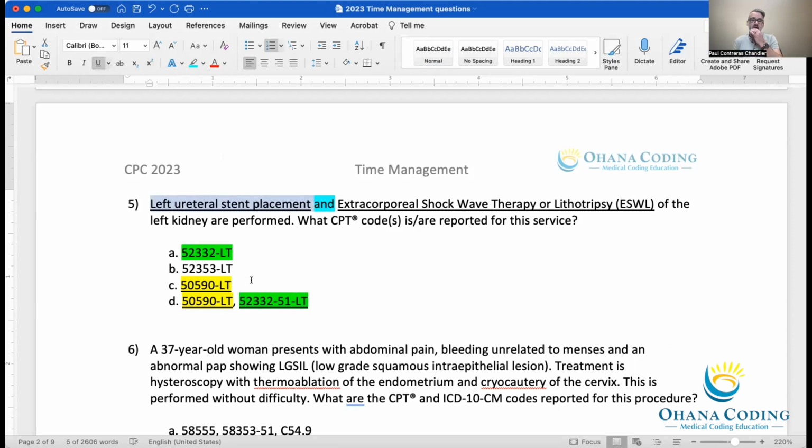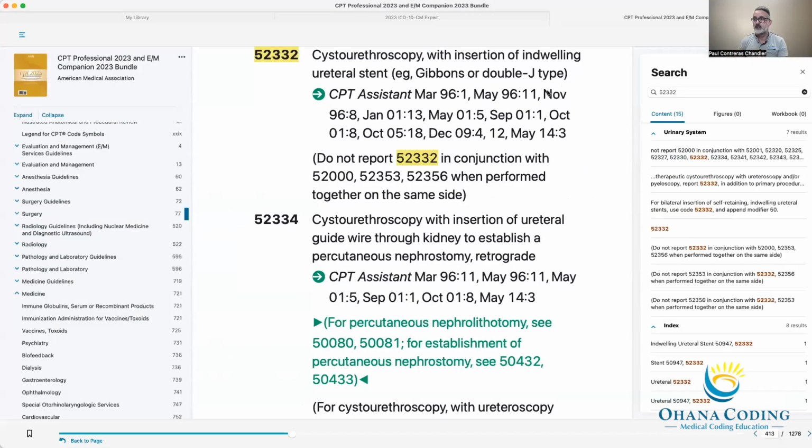But like I mentioned though, check out combinations, because notice how Bravo has the 52353. That's nowhere near the 50590, but the 52353 is close to that 52332. It's just 21 off. I already know it's not going to be Alpha though, because it only has the one code in there. And I know it's not going to be Charlie because that also only has the one code in there. So I'm going to look up the 52353 and see if that is a possible combination code.